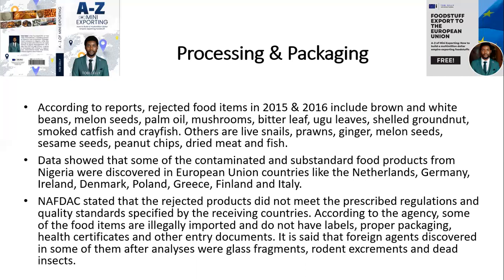So you have several people doing this kind of illegal activities too that don't actually get into the books of international trade. So they can't calculate it. It is said that foreign agents discovered in some of them, after analysis, were glass fragments, rodent excrement, and dead insects. So it is not just about illegal entry or lack of documentation or papers or licenses for those products. What made it to be rejected is basically these foreign agents that were found after close examination of those products.